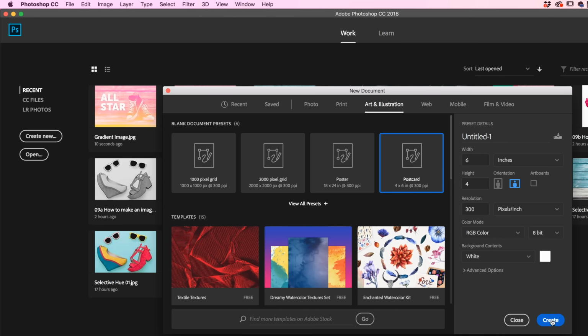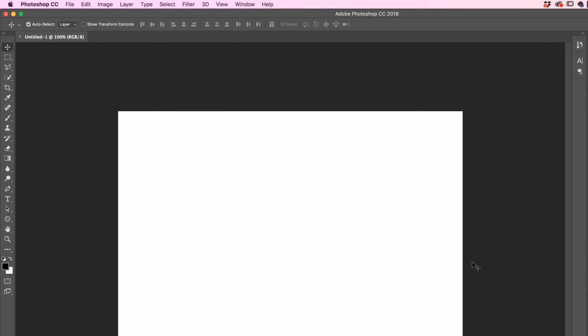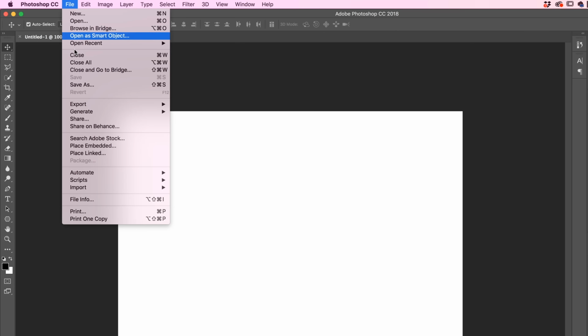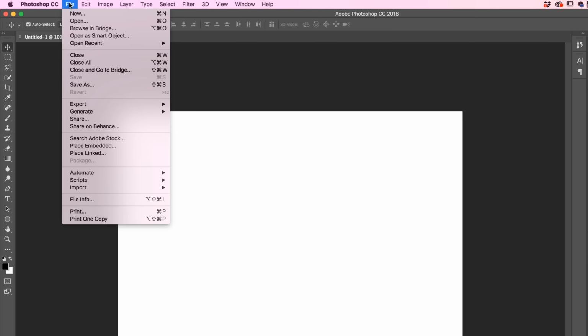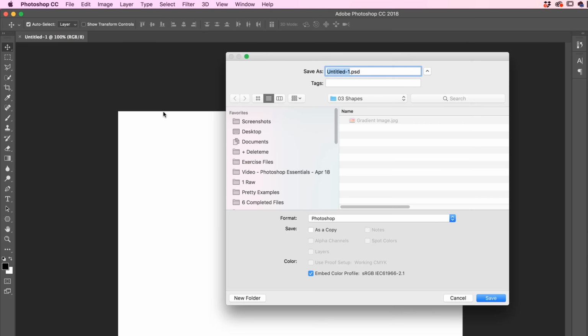Let's click Create. Great, so there's my postcard. First thing we want to do is go to File and try and save it. Weirdly in Photoshop, there's one of those little weird things where it won't let you save it. It's basically saying you haven't done anything. Nothing worthy of saving, at least. I don't know why. So you can either grab the Type tool and start typing, or just go to File, Save As. You end up at the same place.